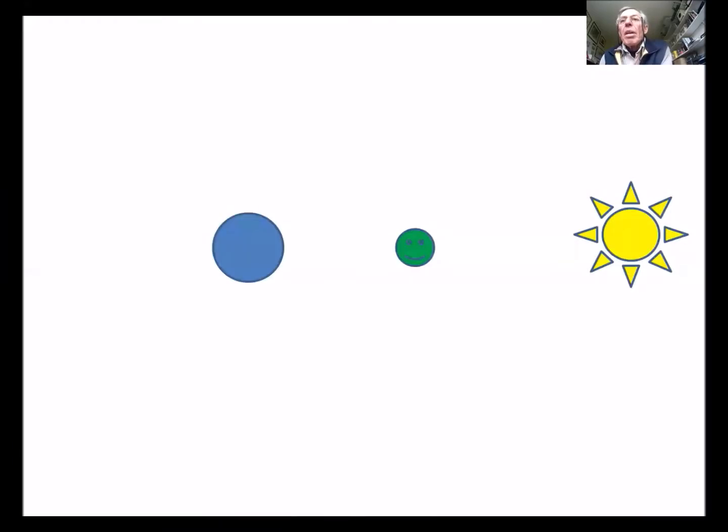While we go round the sun, the moon goes round us. The Earth is bigger than the moon and smaller than the sun, but the sizes and distances are not shown accurately here. The moon is only 250,000 miles away, while the sun is 93 million miles away.